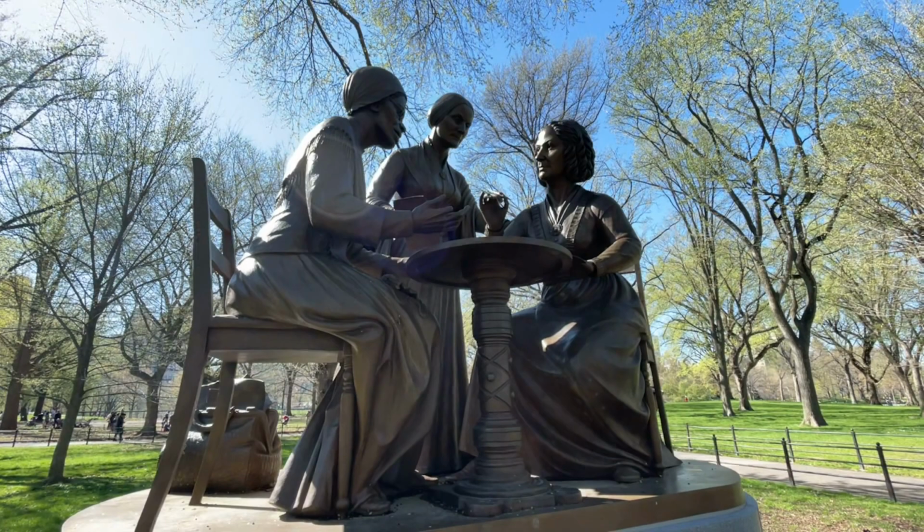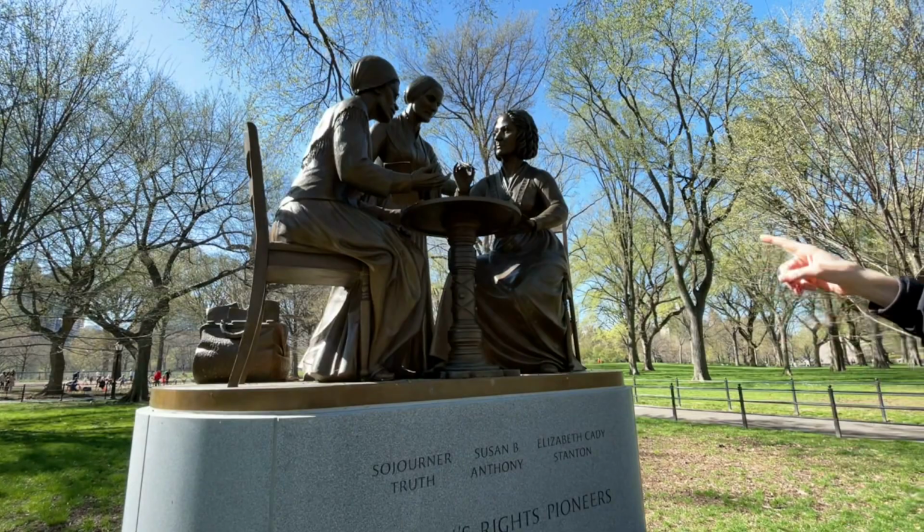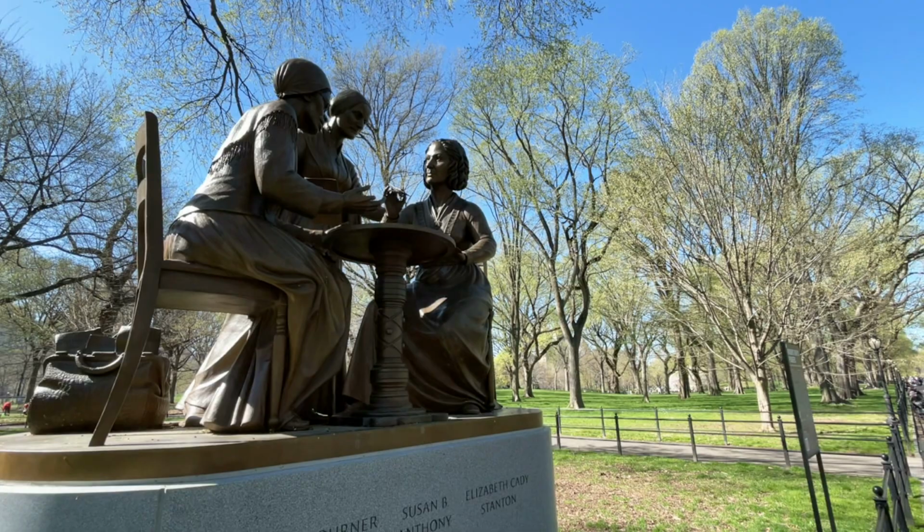Elizabeth Cady Stanton and Susan B. Anthony basically began the American Equal Rights Association in America, with the idea that women, strange, crazy idea, should have the right to vote. Sojourner Truth was a lady who escaped slavery and became an advocate for abolition and also for women's rights in this country.